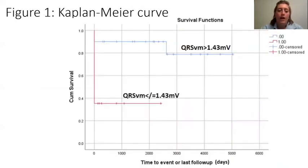Our figure 1 shows our Kaplan-Meier curve. This was for survival to ventricular tachycardia or sudden death, whether aborted or occurred, and using the QRS vector magnitude cutoff of 1.43 millivolts or lower, this figure demonstrates the significant Kaplan-Meier curve for separation of those with cardiac events and those without cardiac events.